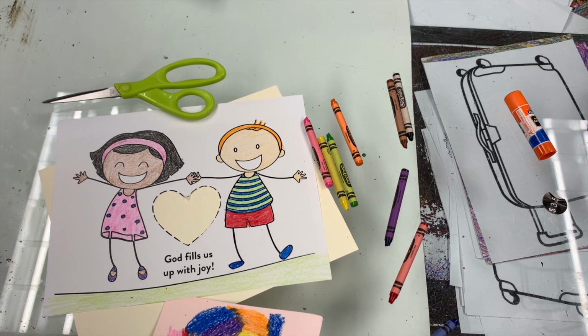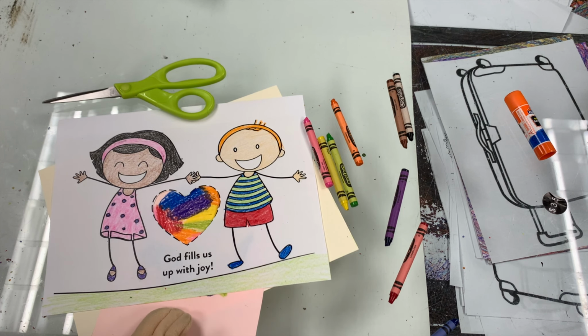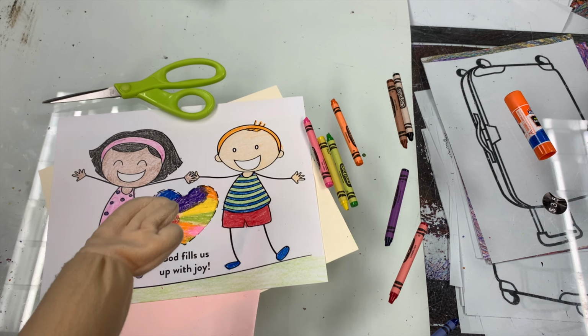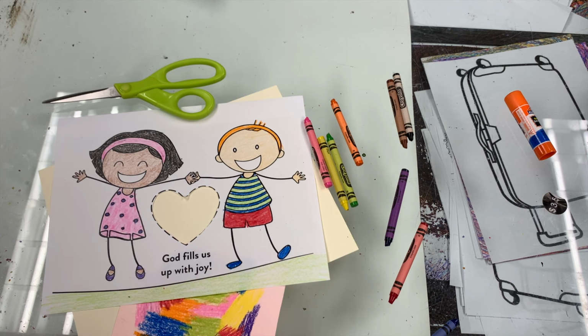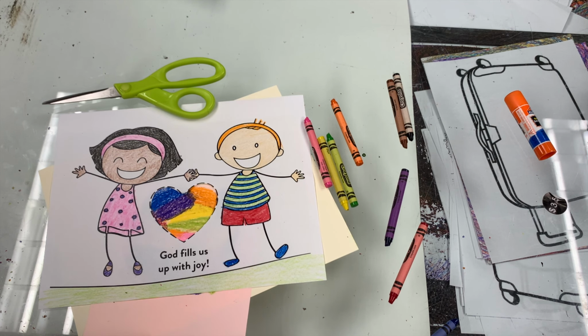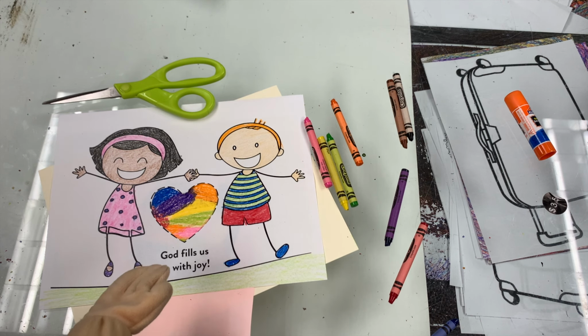Okay, let me try to sneak it under and push, push, push, push, push. Oh, look at it. Oh, it's so great. Did you see how it filled up the heart there? Okay, let's try it again. I'll pull it out. Oh, look at that. It's just filling up the heart. And that's exactly what God does. He fills us up with joy.